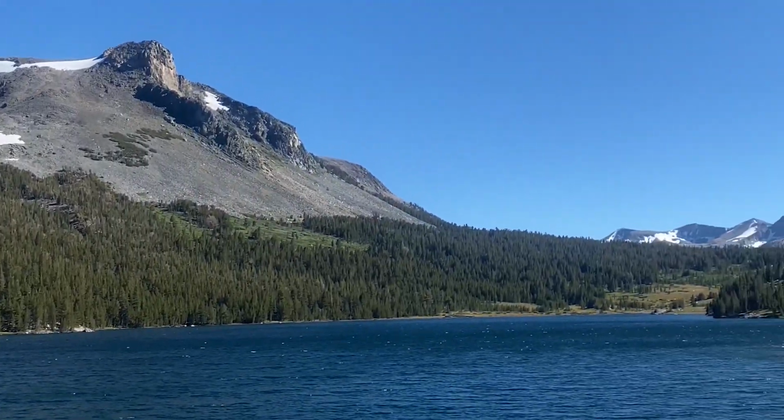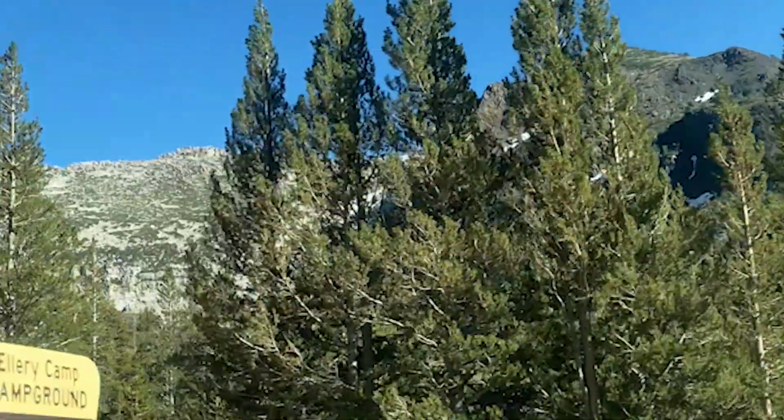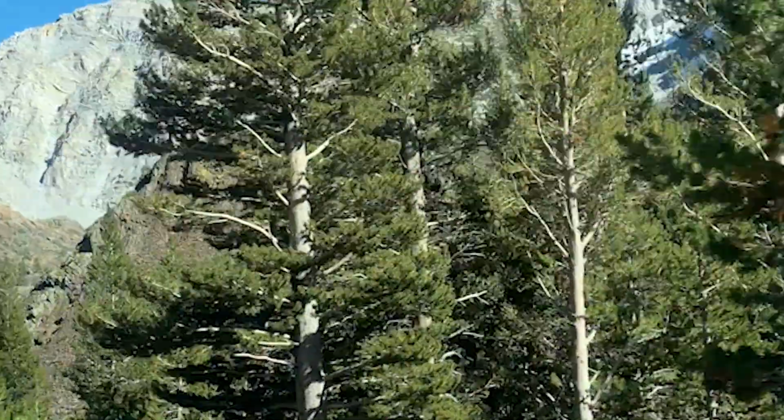We kept driving, and then we next stopped at Tenaya Lake, which is another alpine lake. There are many, many alpine lakes on this trail, and there are also many hikes that you can do. We chose to do three easy level hikes that were all about an hour in length, so that we could make it all the way there and back in one day.